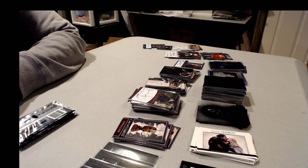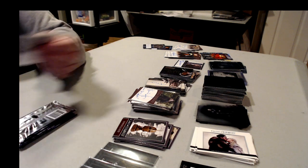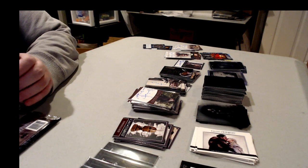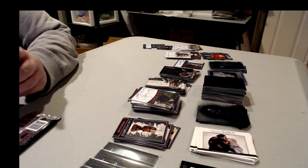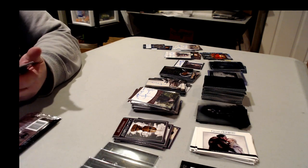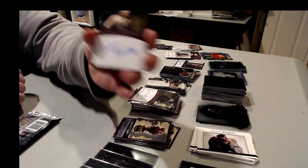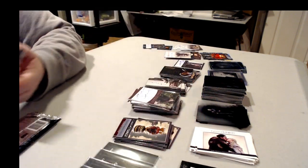Well, case 4, which was break 1, case 2, was a bad case. Case 2 was bad, but not nearly as bad as that one. When you got a relic as the first pick, you know it's bad. All she wrote was love. That's not an inscription.